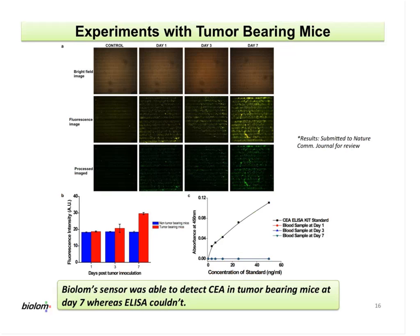This is the direct comparison between the 96 well plate ELISA and Biolom's biosensor. In this study, we injected tumor cells that produce CEA antigens into the mice, and we monitored the antigen level in the blood over time. We observed that the Biolom sensor was able to detect CEA in tumor-bearing mice at day 7, whereas the commercially available 96 well-plate ELISA was not able to detect it. This shows the potential of the biosensor for early detection.